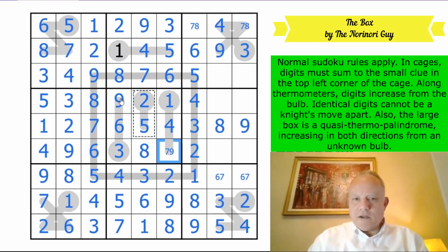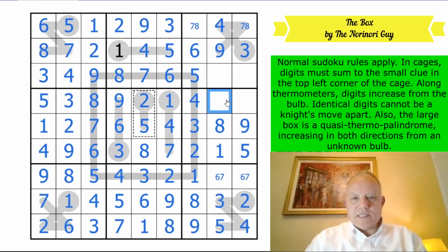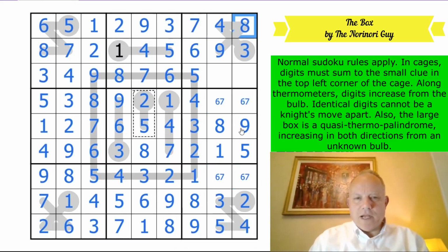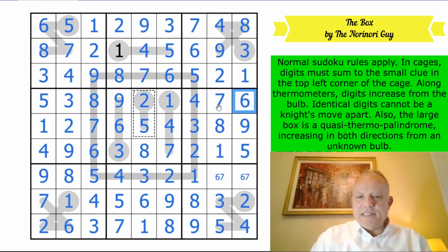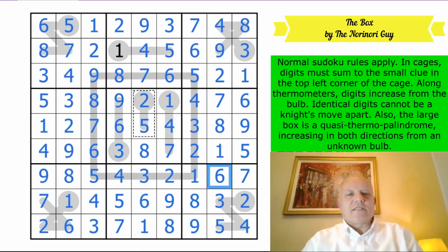This is now resolved. Got a 1, 5 pair to go in there. A 6, 7 pair here. Bit of a deadly pattern there, but I expect the knight's move is resolving it somewhere. We'll get to that now. Yeah, those 6s both see that cell. In fact, that 7 sees that cell. So plenty of resolution going on in this puzzle, and that is it.